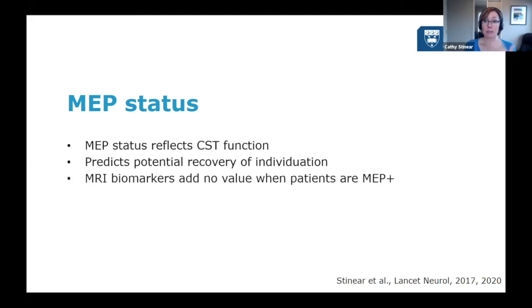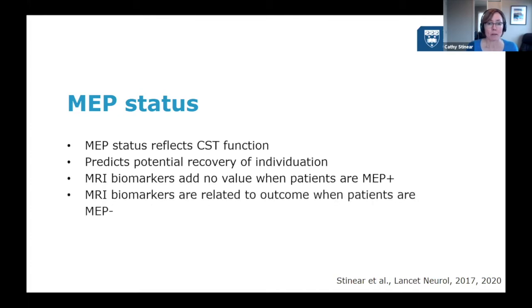MRI biomarkers, like the ones I've just shown you, CST lesion load, actually add no value when patients are MEP positive. That's important. It means that if you can get a response to TMS, it actually doesn't matter what the tract looks like on the scan. If it works and responds to TMS, doesn't matter what it looks like. However, if the patient is MEP negative, then those MRI biomarkers are related to outcome. Then they start to contain some information. And I'll just show you how these sort of work together.